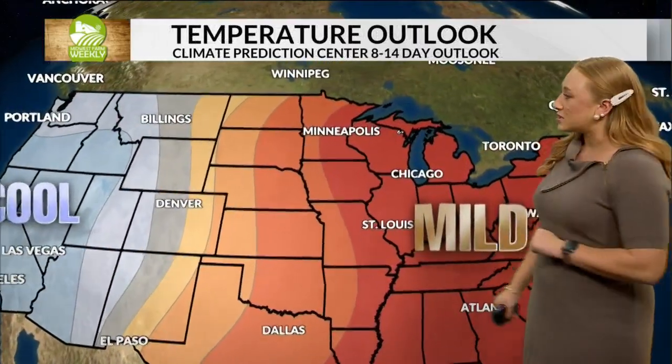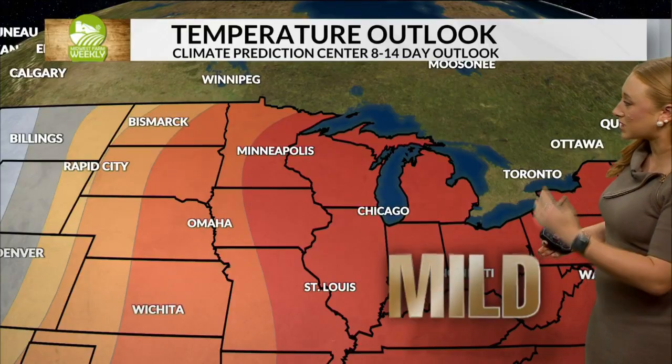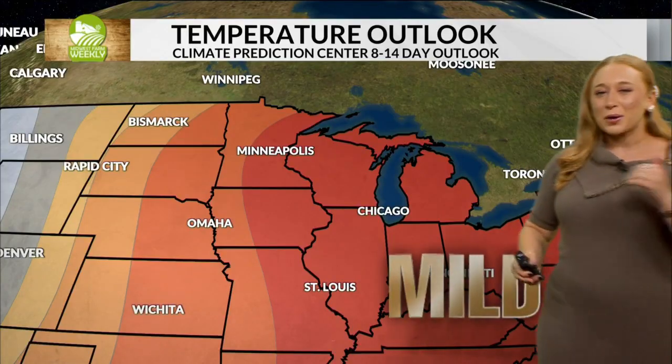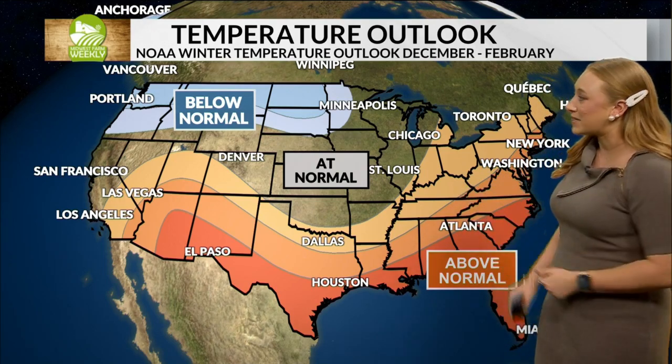Cooler air lingers to the western half of the country. Throughout most of the Midwest, we're starting to see those temperatures return to above average, but our average high temperature is much cooler this time of the year, so we're really only looking at mild temps to return throughout the next week to week and a half to even 2 weeks. We do have the chance to go either above or below for temperatures as we head through the winter months, likely above temperatures for most of the south and eastern half of our country. Below normal temperatures are expected through the northwest.